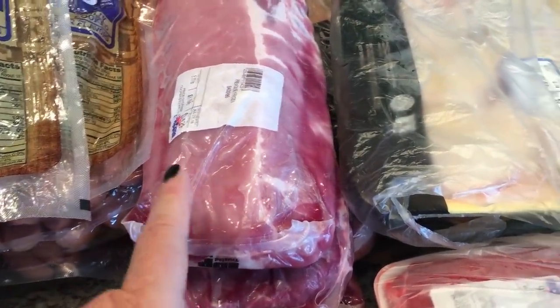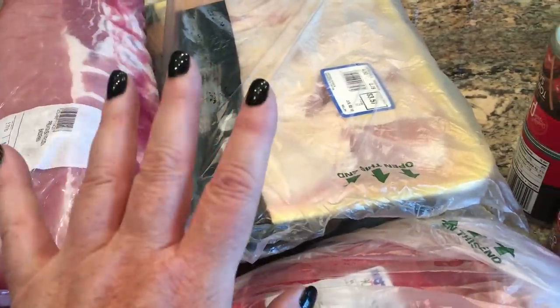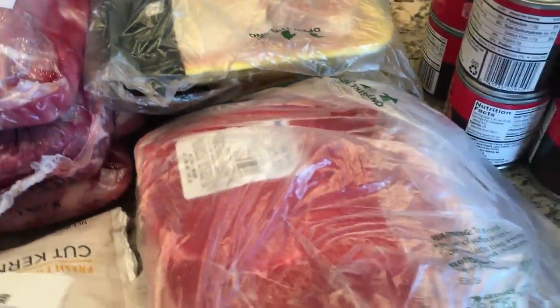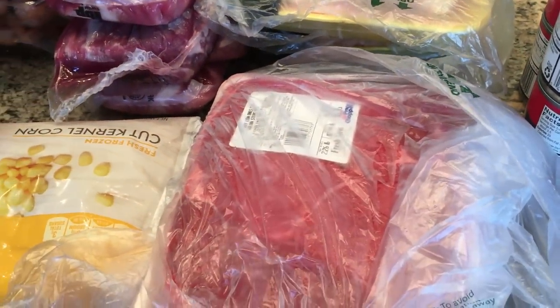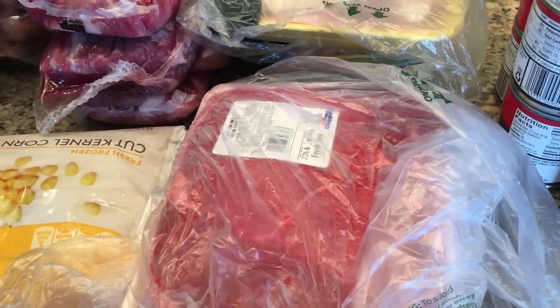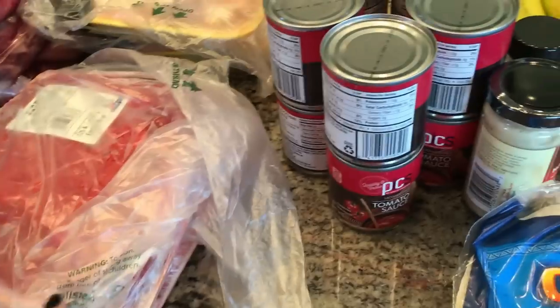Those were $3.79 a pound. I picked up two packages of the chicken thighs. They were 79 cents a pound. They had top sirloin for $2.99 a pound. I picked up two packages. I used that for like beef stroganoff or like a broccoli and beef.